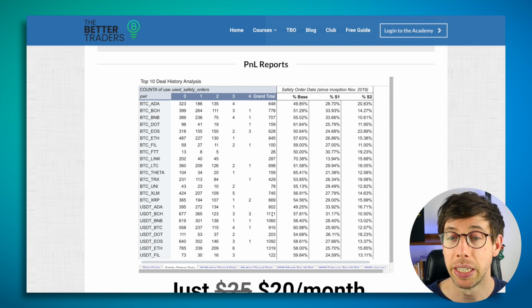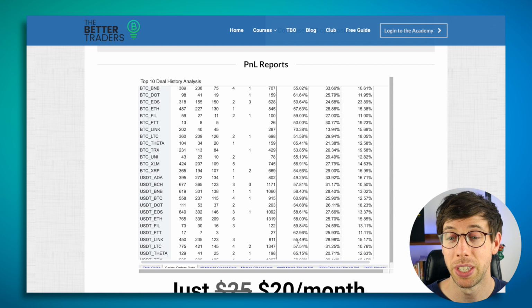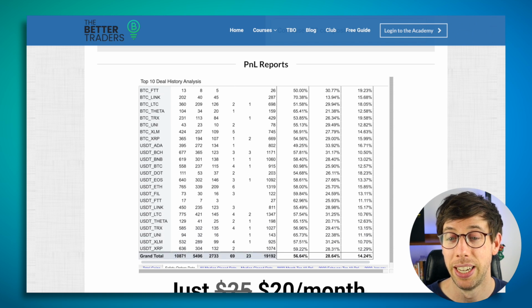So like BCH, BNB, EOS, ETH, we can look at that and look, 57, 58%. It's pretty much the same for everything. It's 58%. So that's what I'm saying. This is just how the signals go. So 30%, really good. 30%-ish, 28%.